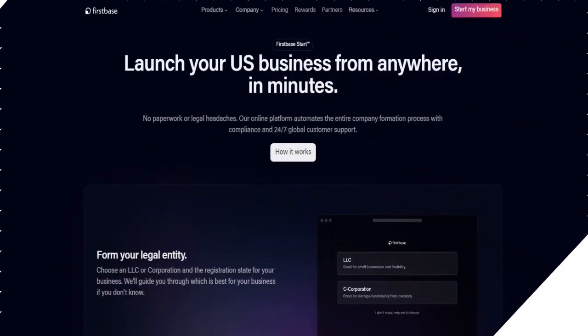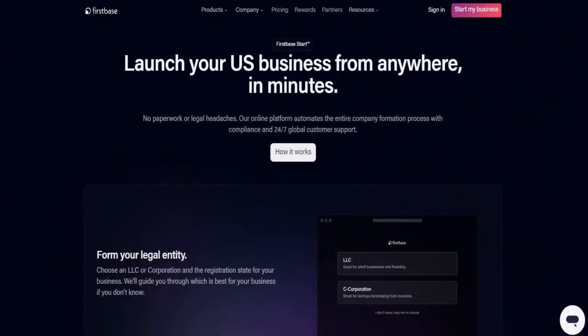Obviously, Firstbase has a virtual mailbox service, and it's really important to understand that Firstbase is relatively new because they actually were started about 5 years ago. They started in 2018. And so the cool thing is that they are growing like crazy. Within 3 years of its foundation, this company, Firstbase, has helped thousands of businesses from over 100 countries register their business. So this is really great.